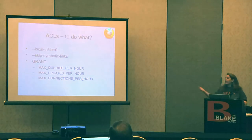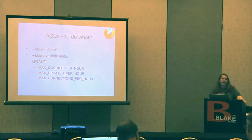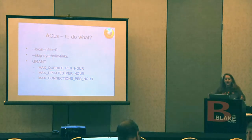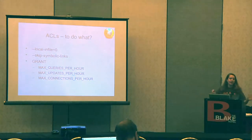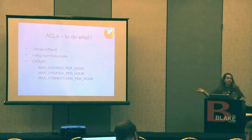Anyway, so what else can you do with ACLs? There's a parameter in MySQL called local infile. Now, by default, local infile is set to 1, which means you are allowed to use a file local to your client to import data, right? So LOAD DATA INFILE, whatever, if you have the permissions to write to the database and all that kind of stuff. Now, that's great. That means I can connect from my laptop to a system and load a file from my system, right? I'm a developer. I want to load some data in. It's a new system or something.